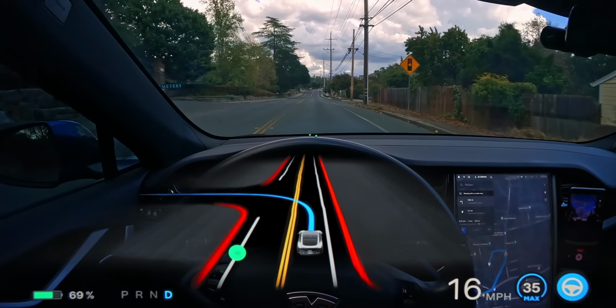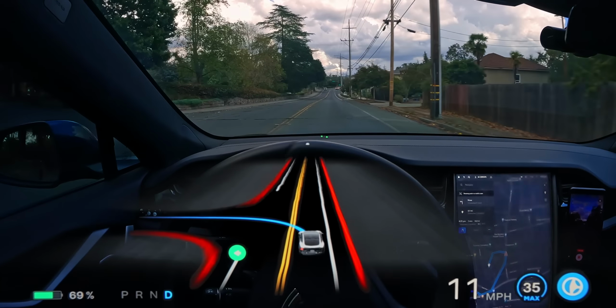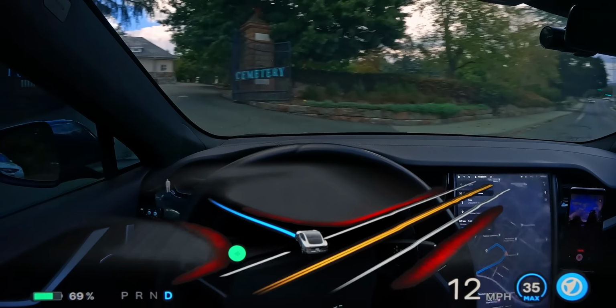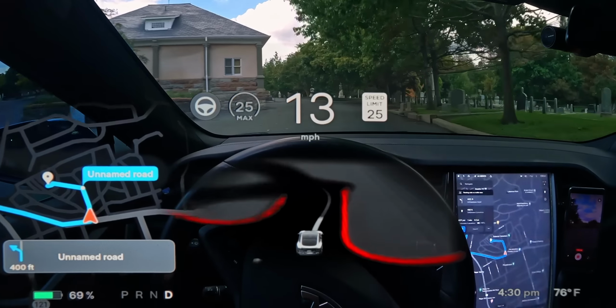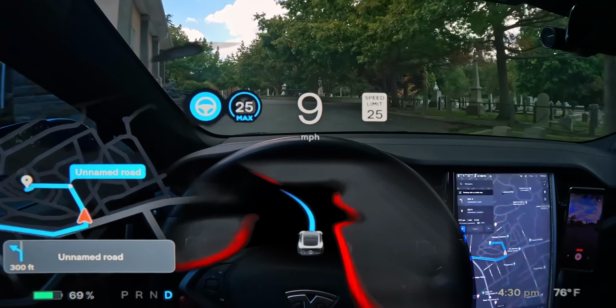And if that wasn't bad, it's probably bad that I accidentally navigated into the middle of a cemetery. Probably should have just not allowed the car to go through here. And you can see it accelerating, which is why I disengaged.